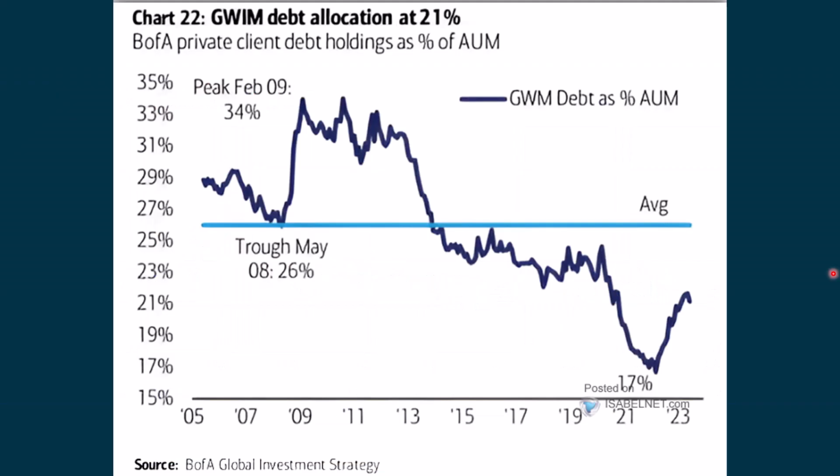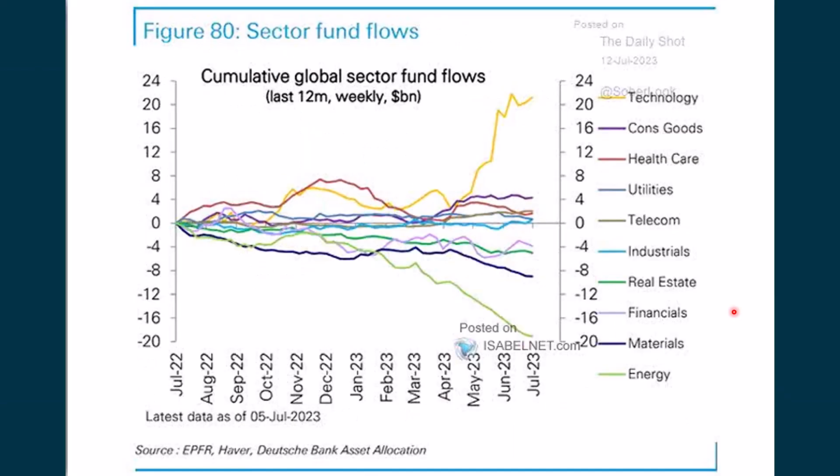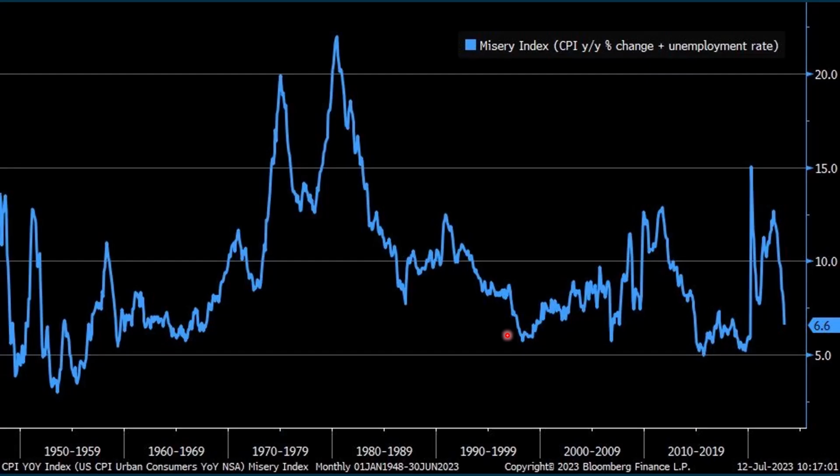We look at the debt allocation. Right now it's at 21%. These are the folks that are in bonds. We look at fund flows. Most money is going into tech. Most money is coming out of energy. A couple of Twitter charts.